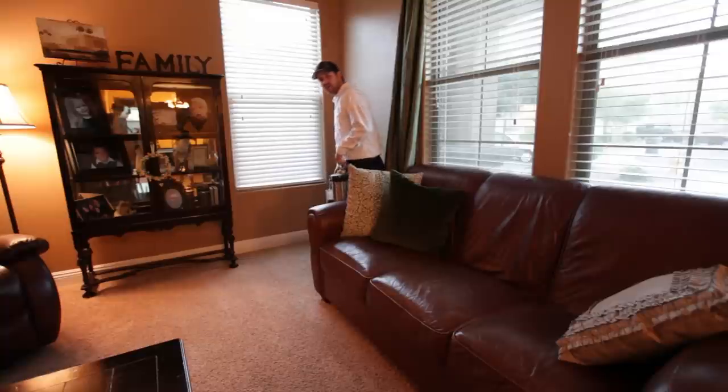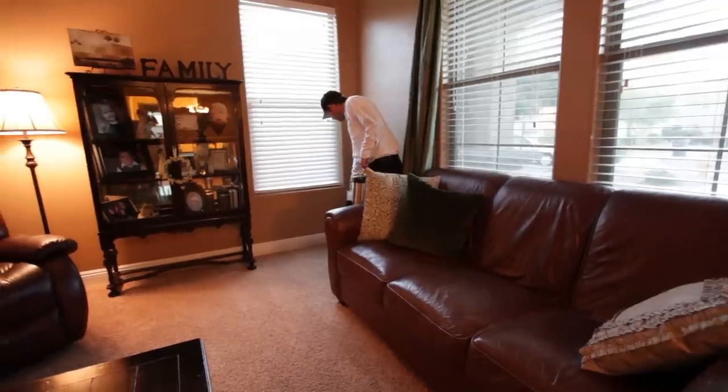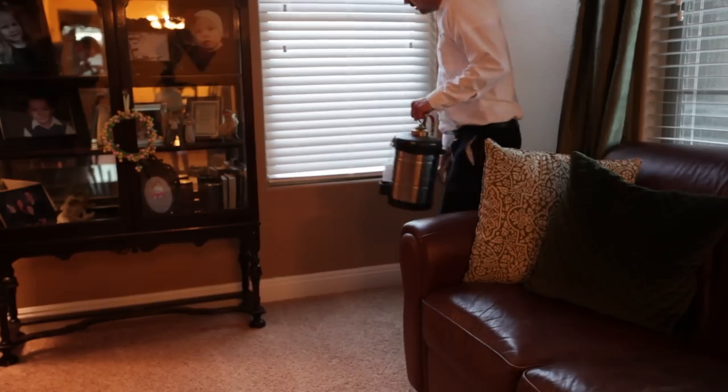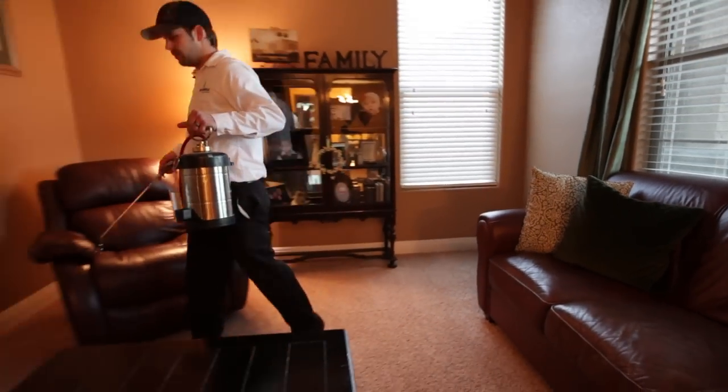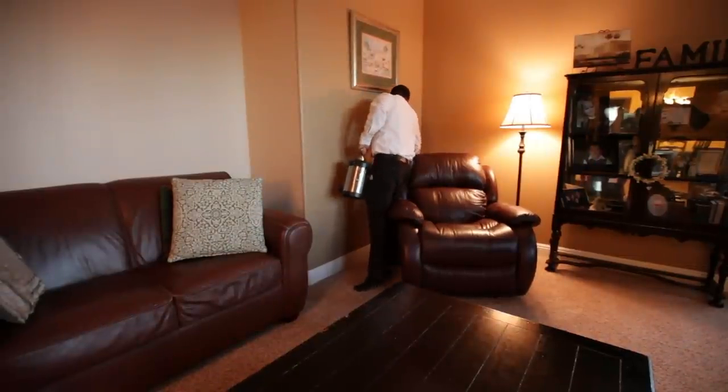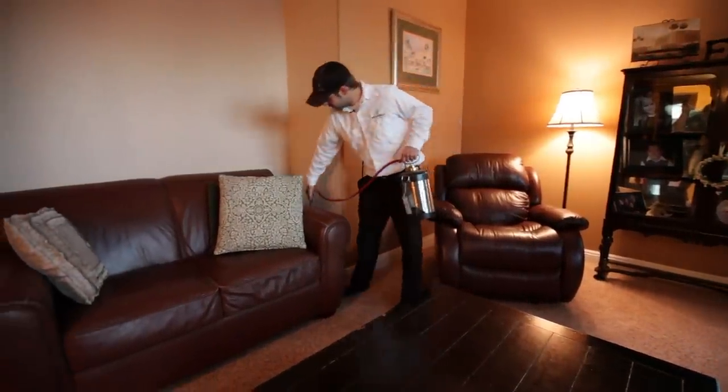So throughout the house, it's really only important to target the corners. Kind of go a foot into the corner and a foot out of the corner. Go throughout, hitting every corner throughout the house.